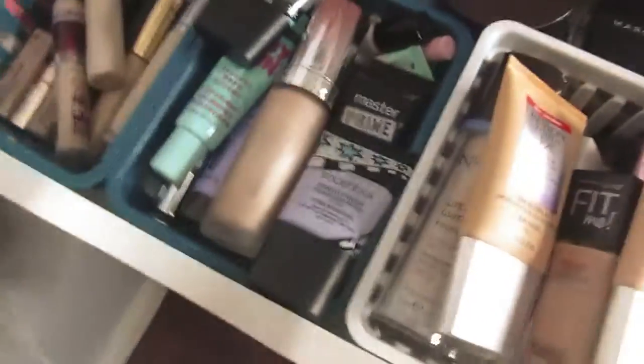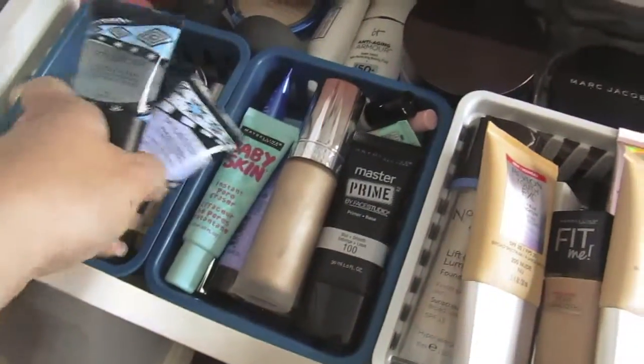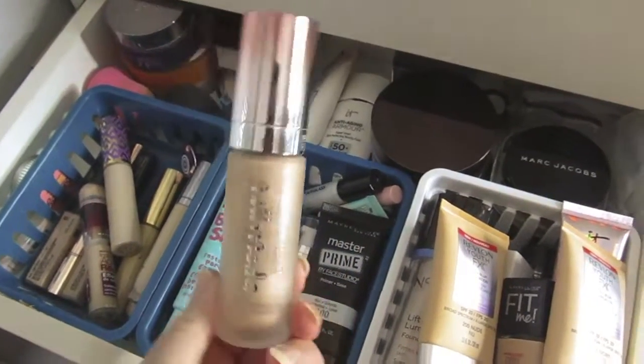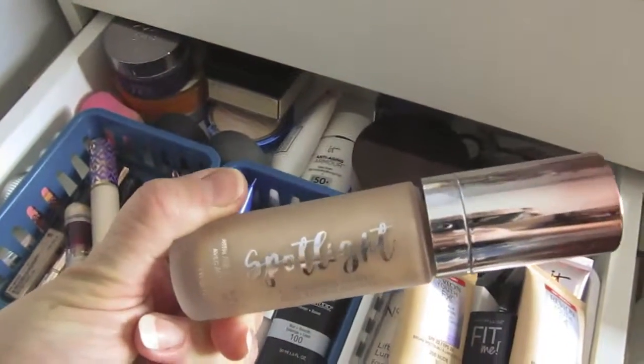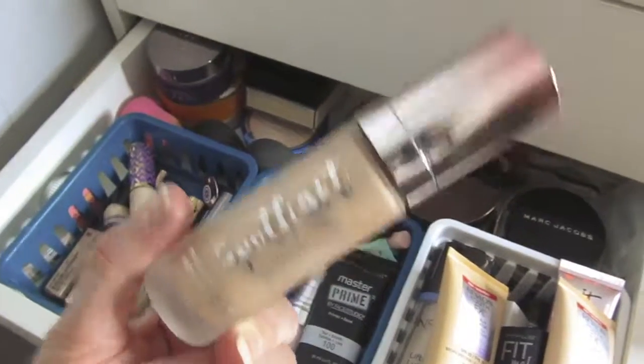Then primers. I have a couple of Smashbox primers I got in a set. I have the Physicians Formula one. This one's awesome. It's the Spotlight. It's an illuminating primer. I wear this by itself. Again, I don't wear foundation too often, so I like wearing primers alone, certain ones.